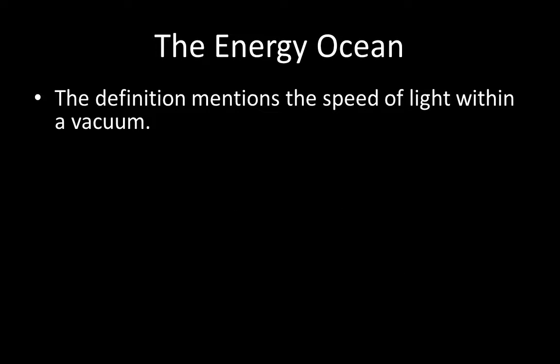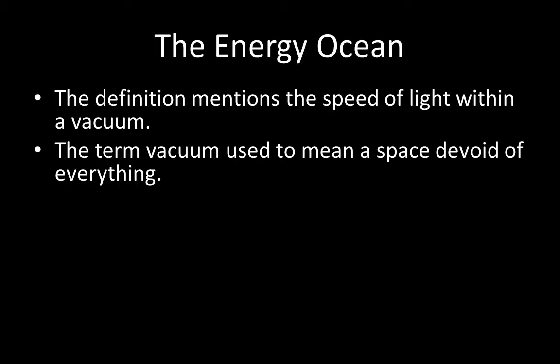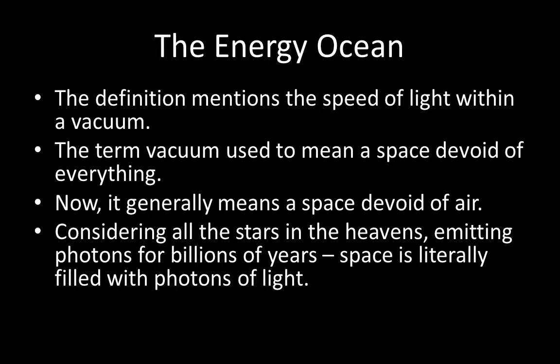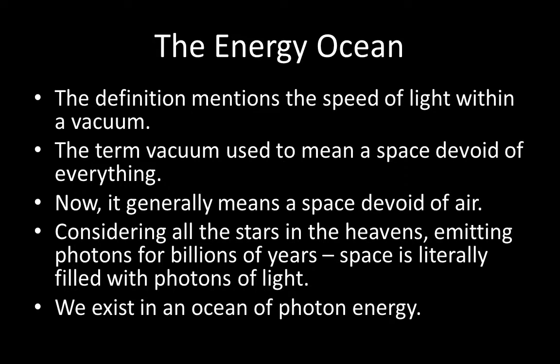The definition mentions the speed of light within a vacuum. The term vacuum used to mean a space devoid of everything. Now it generally means a space devoid of air. Considering all the stars in the heavens emitting photons for billions of years, space is literally filled with photons of light. We exist in an ocean of photon energy.